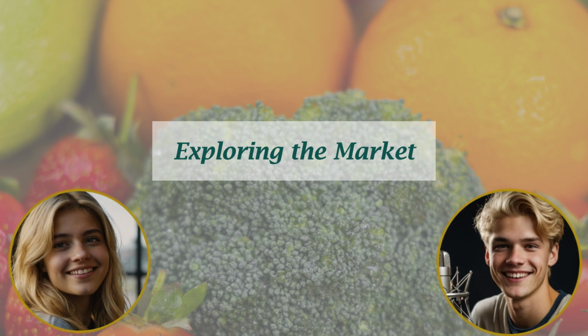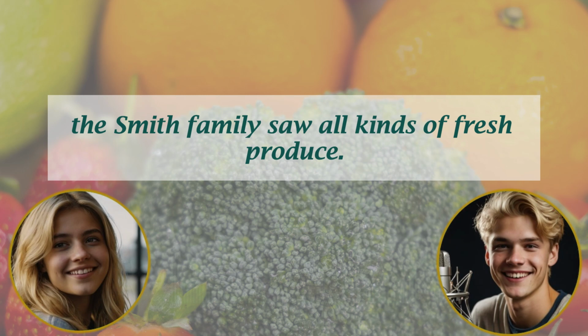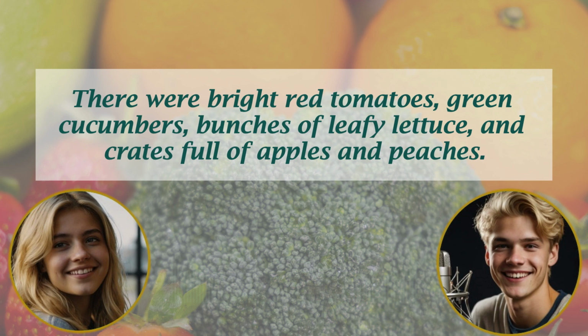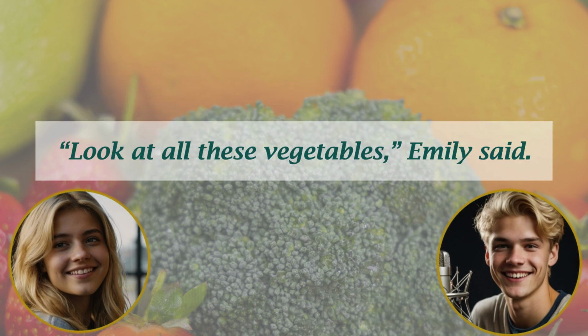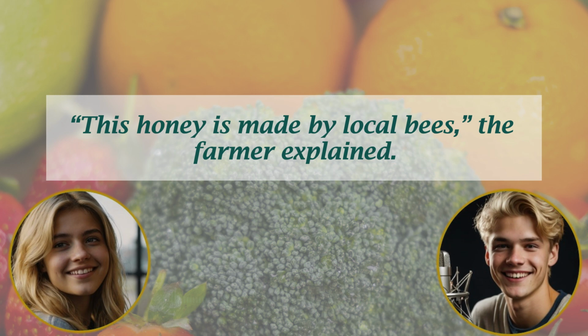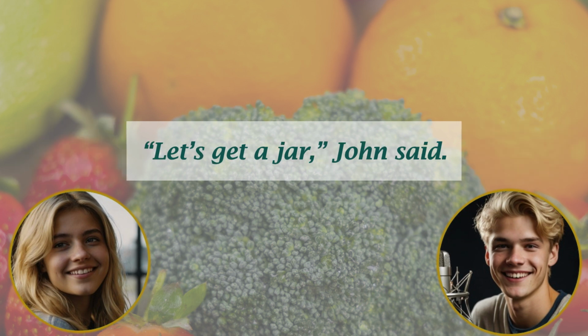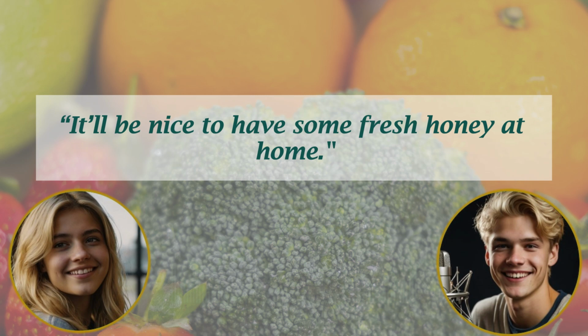Exploring the market. As they walked through the market, the Smith family saw all kinds of fresh produce. There were bright red tomatoes, green cucumbers, bunches of leafy lettuce, and crates full of apples and peaches. "Look at all these vegetables," Emily said. "Everything looks so fresh." John stopped at a stand selling honey. "This honey is made by local bees," the farmer explained. "It's very sweet and perfect for tea or baking." "Let's get a jar," John said. "It'll be nice to have some fresh honey at home."